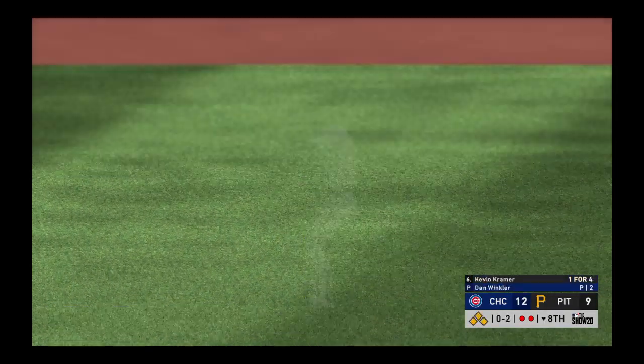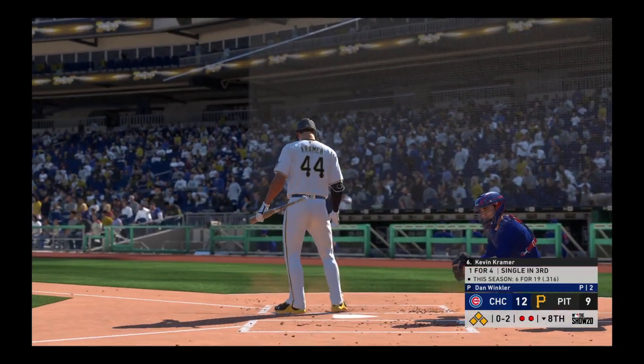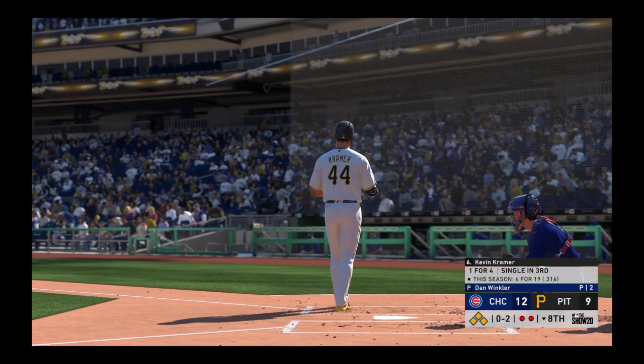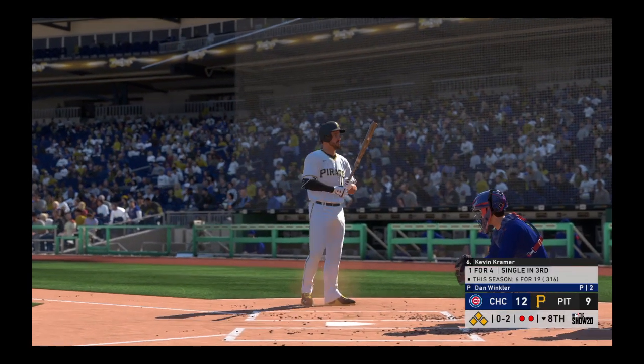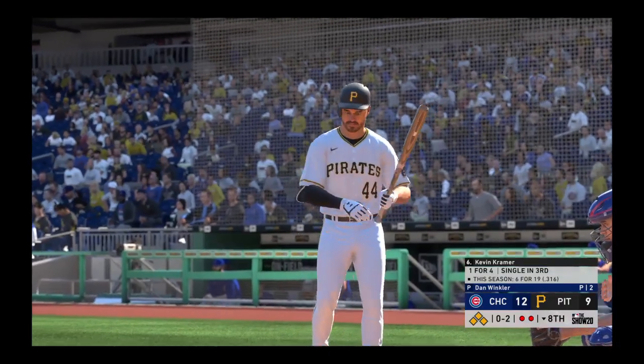So digging in now, Kevin Kramer. Two away here in the eighth, and time's running out on him, Danny. Yeah, they don't have a lot of outs left to work with, so it's time for someone to make something happen if they're going to get back into this thing.